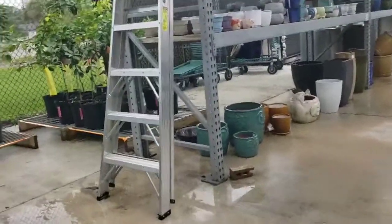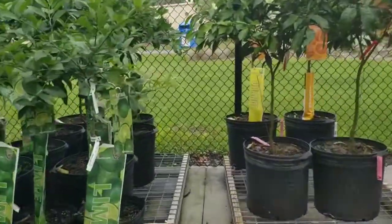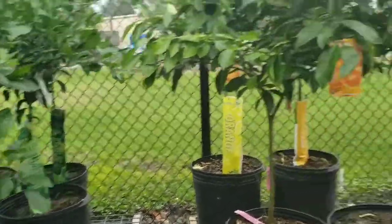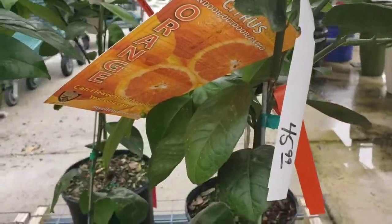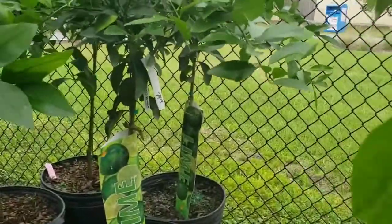Let's take a look at the fruit trees. Pretty big lemon and lime trees. What prices? Orange. Okay, so we have $45.99. Pretty decent sized tree for that price. $79.99.